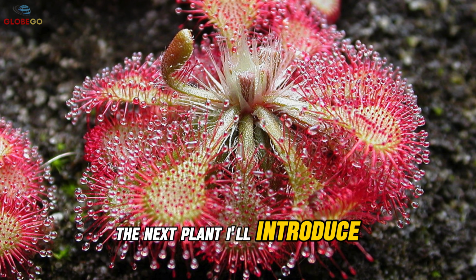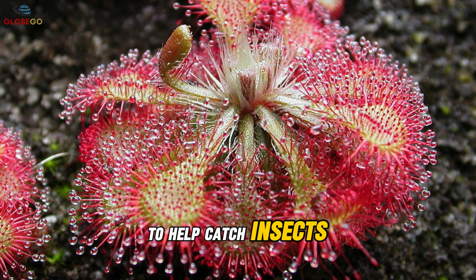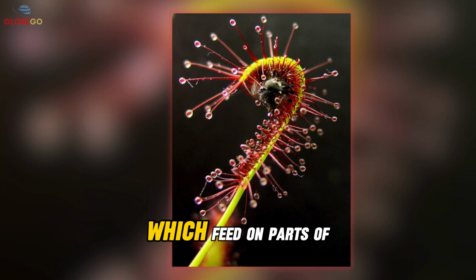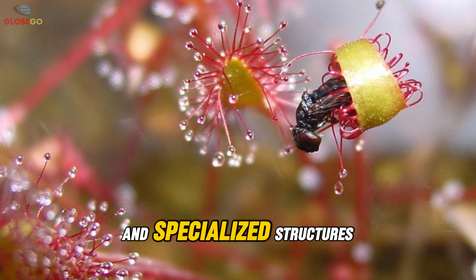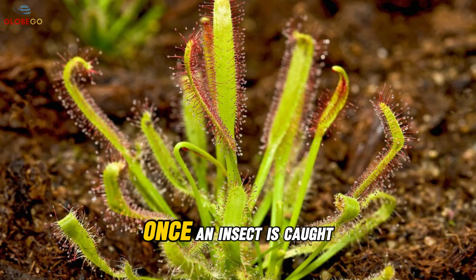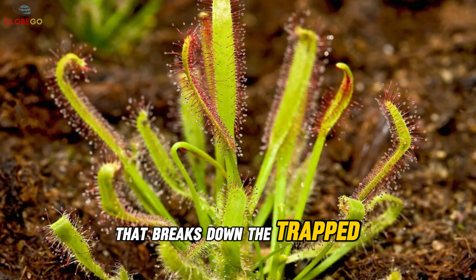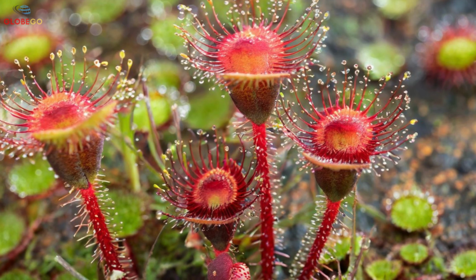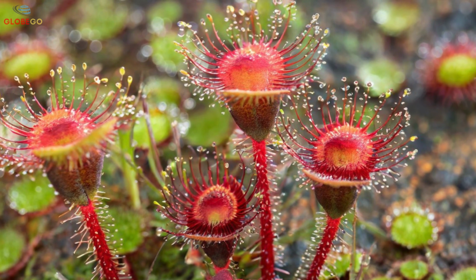The next plant I'll introduce comes from South Africa and uses many tiny hairs to help catch insects. It mainly attracts a group of insects called Pomeriggio, which feed on parts of the plant. This plant has a long stem and specialized structures that secrete mucus to trap insects. Once an insect is caught, the plant releases a digestive substance that breaks down the trapped insect, allowing the plant to absorb nutrients easily. This process provides the plant with the nourishment it needs to survive.